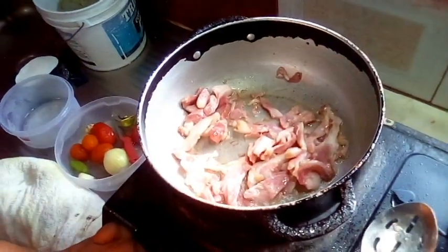So we're going to let it fry up a little bit in the oil till it gets a little light brown or a little dark brown. And then we'll come back. I just wanted to show you what I was putting inside the pot. Let it fry a little bit and then we will show you what we're going to do next, right?